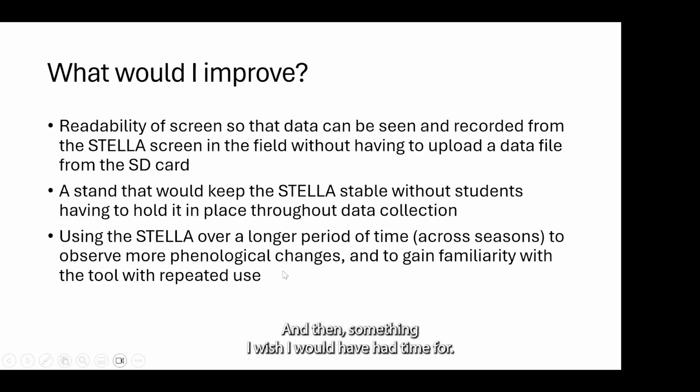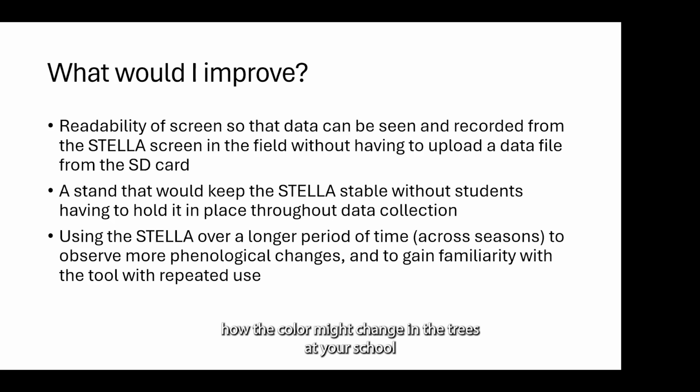And then something I wish I would have had time for: I only had these students for a few days, but if you have a classroom or students that you have for a year or a semester, I think using the STELLAs to observe phenological changes is a really cool opportunity. You could use the STELLA every month and observe how the color might change in the trees at your school over the course of a year. Extending the time period that you're working with the STELLAs would really expand the opportunities for looking at photosynthetic phenology. I think that would also help students gain familiarity with the STELLA and get more comfortable using it, taking the data onto the Excel sheet and doing things like that. So I think there's a lot of potential for teachers who have students over longer periods to utilize the STELLAs in a longer-term project or lab.